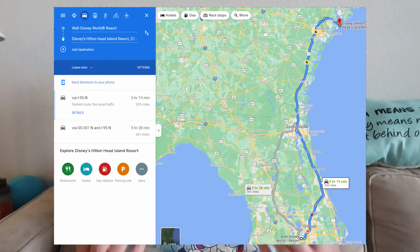So Disney's Hilton Head Island Resort is located in South Carolina on Hilton Head Island. To give you perspective, that is about 350 miles away from the Walt Disney World Resort, and about 5.5 to 6 hours, a little bit on I-4, and then just straight up 95. So it is not too far away. It's actually not a bad drive.